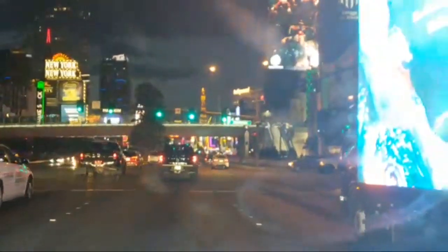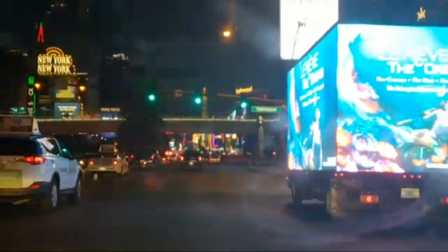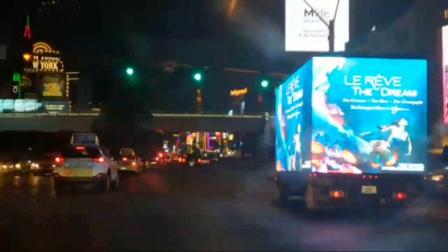I'm gonna go slow so that this truck can go by and we can see it. Yeah, you have to see that. Truck is just all lit up. Advertisement on a whole new level, Vegas style.